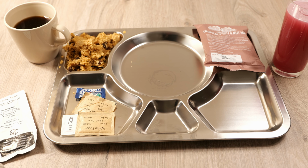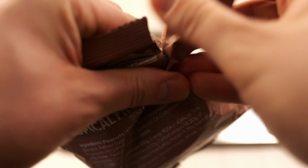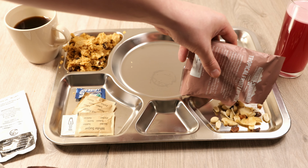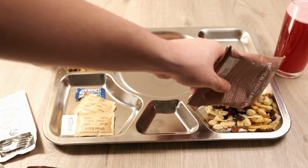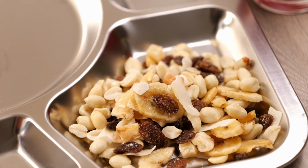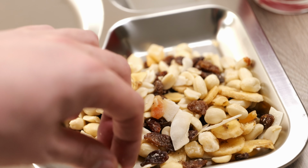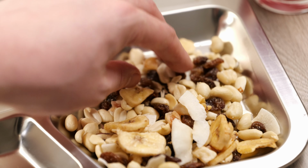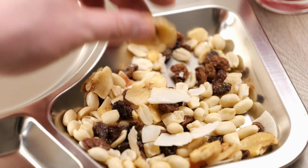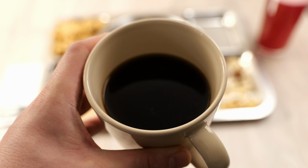As a final component, we have tropical fruit and nut mix. And that's also quite a large amount. And the fruit mix comes with bananas, coconut, raisins, peanuts, pineapple, some papaya. So peanuts and some dried fruit, basically. So let's first try the coffee. It looks like regular black coffee.